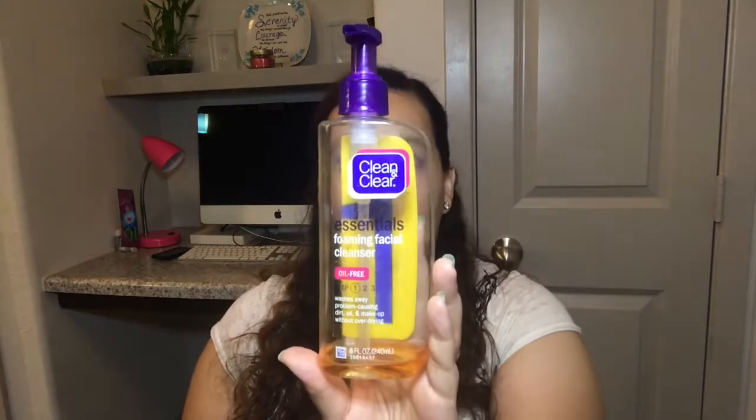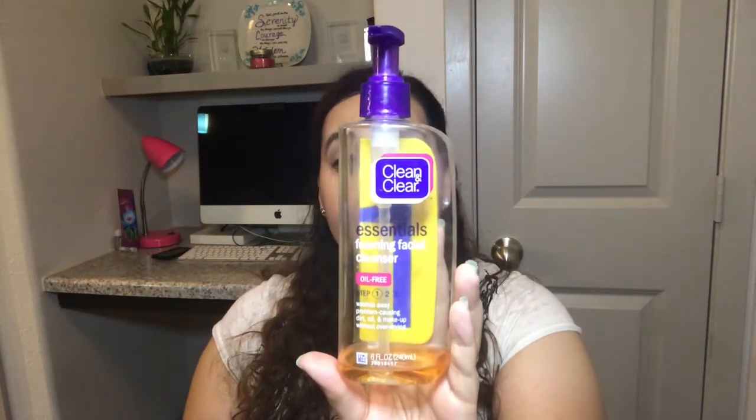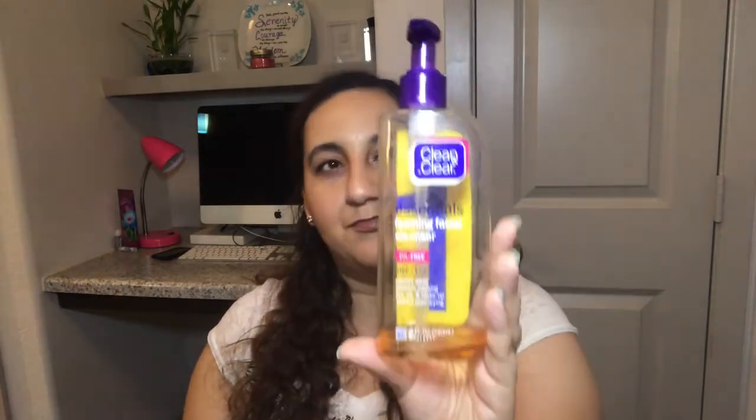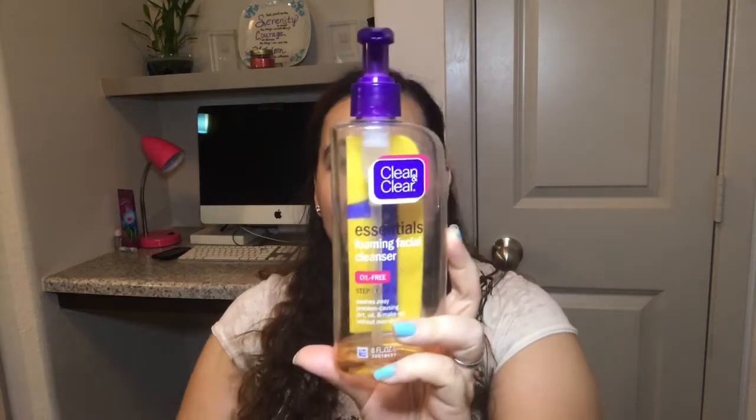And then last but not least, and this is why I said this is a combination of subscription boxes and non-subscription boxes, but this was an empty, so I didn't want to disregard this one. This is the Clean and Clear Essentials Foaming Facial Cleanser. So that one was really good. This one lasted me a very long time because, and if you see, there's a tiny bit left, but I'm on to the next cleanser right now.